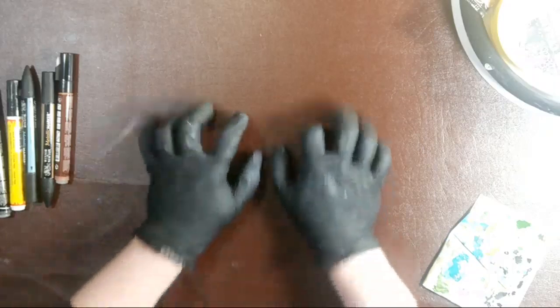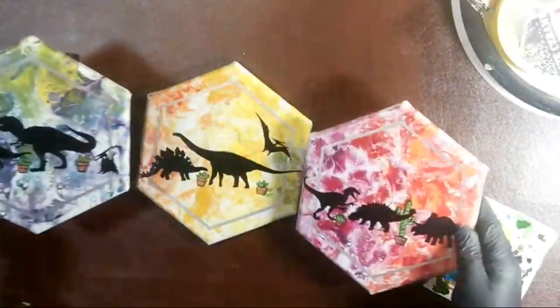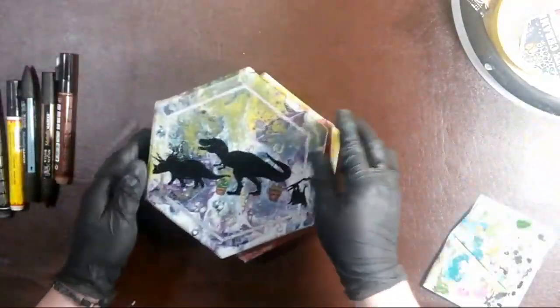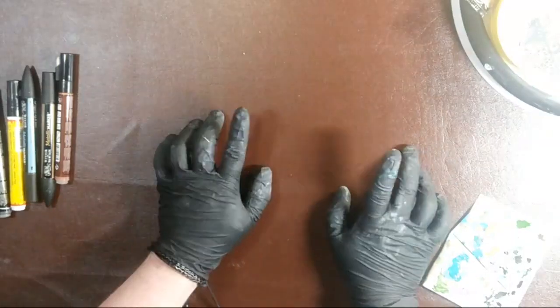I wonder what is around the corner. All right. Move these guys out of the way. They're so cute. So you guys aren't here forever.